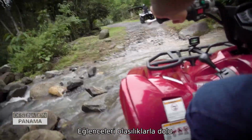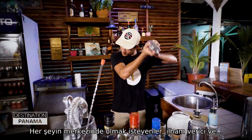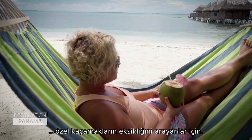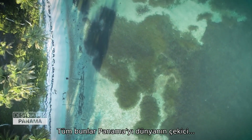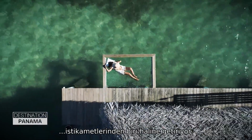Its pastimes are full of possibilities. For those wanting to be in the centre of it all, to those pursuing the solitude of inspirational and private getaways. All of this elevates Panama as one of the world's alluring destinations.